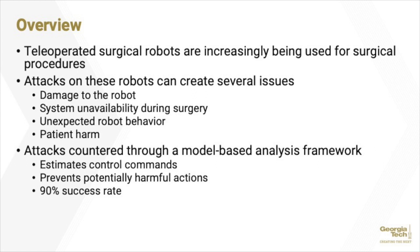As a general overview to the purpose of this paper, it notes the increase in use of teleoperated surgical robots, and as their usage increases, it becomes important to identify any potential attacks. Now, attacks on these robots can create several issues. It can cause damage to the robot. There could be unavailability of the system during surgery. It could also have unexpected robot behavior where motions will be jerky or cause patient harm.